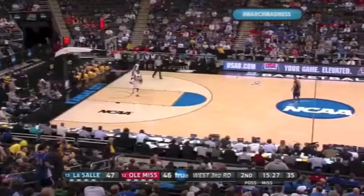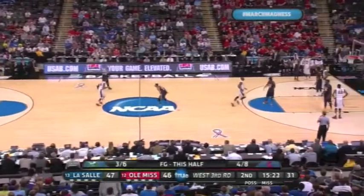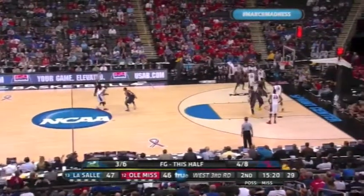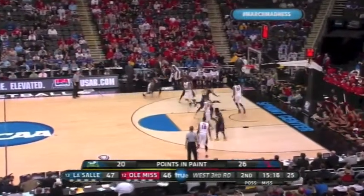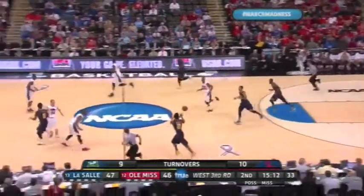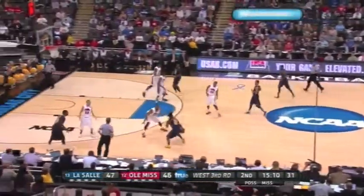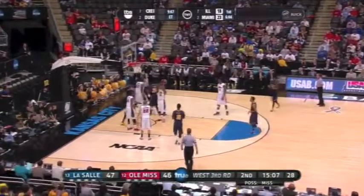In this second half, LaSalle has turned it over 4 times. Ole Miss just once. Both teams continue to shoot well. LaSalle is up by a point. And they just have to continue to battle on the glass, or it feels like Ole Miss is starting to assert itself down low. And a turnover there is good anticipation from Wright. Nice move by Garland. And he draws the foul. It's number 3 on Buckner. Big sequence there.